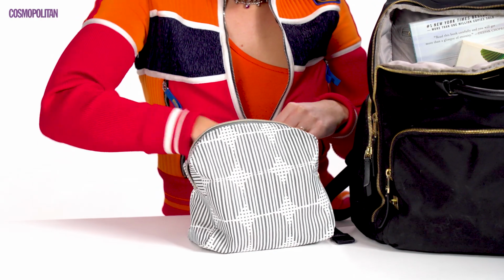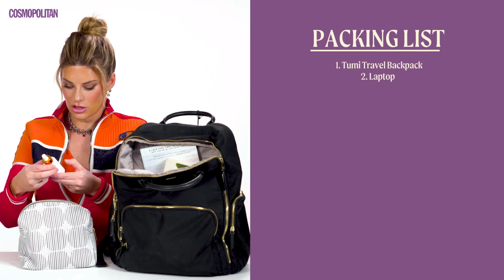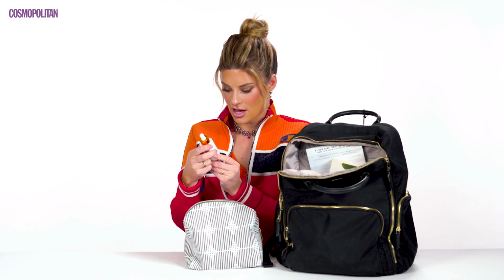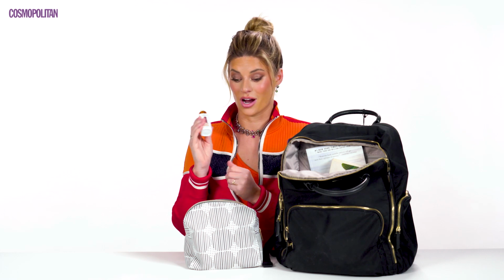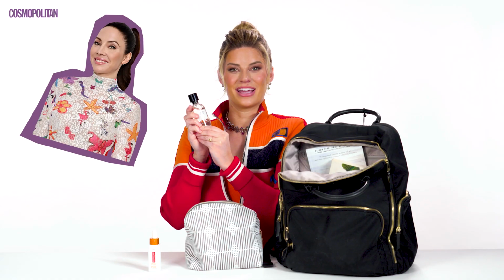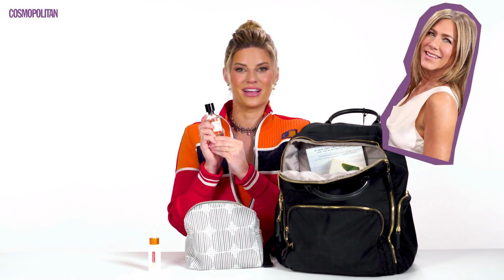We will first start off with this L'Oreal primer. It's so awesome because it has vitamin C, and I just love putting it on my face, especially before a flight, and I also like wearing it before I put my makeup on. I love this perfume, child. A friend of mine, Whitney Cummings, wears it, and she also said Jennifer Aniston wears it, so I obviously bought it too.